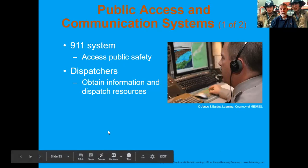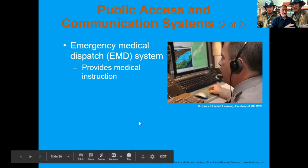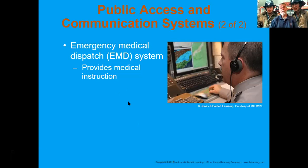The 911 system, dispatchers. Dispatchers are awesome. We have a bunch of dispatchers that work for us, and they are fantastic. You cannot get the job done without a good dispatcher. That's just how it is. They're keeping track of multiple things at the same time. Now, what else do those dispatchers do? The EMD, emergency medical dispatch, allows them to talk to the person on the other end of that line and give them the instructions for CPR, right? Is your patient breathing? Well, how do I know if they're breathing?